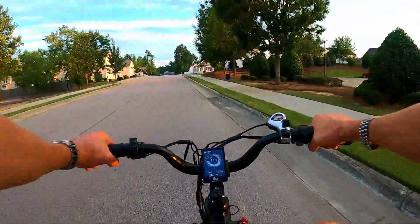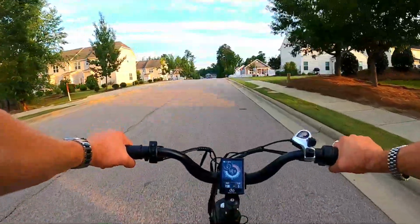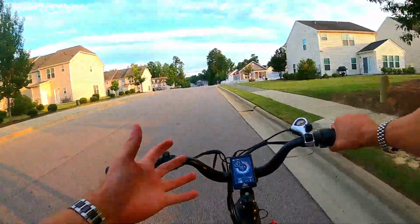I mean, imagine taking a basketball and filling it with foam and then trying to bounce it, and it wouldn't be the same, of course. It's kind of how I feel with these fat tires.